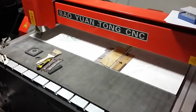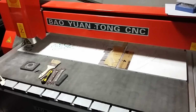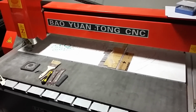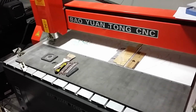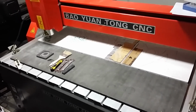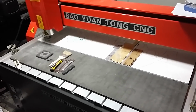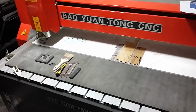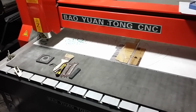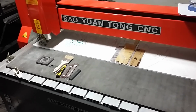This is a Chinese machine we ordered from the manufacturer in China. We started in March routing our first plates, boards, and letters. I will show you in a minute what we have done in one month's time. We had a lot of jobs to do, all piled up, and in one month we finished them all.